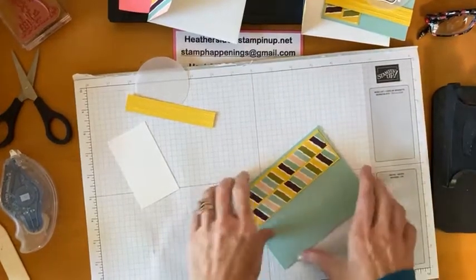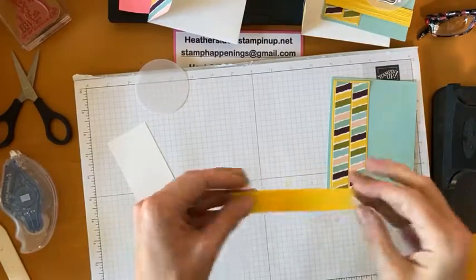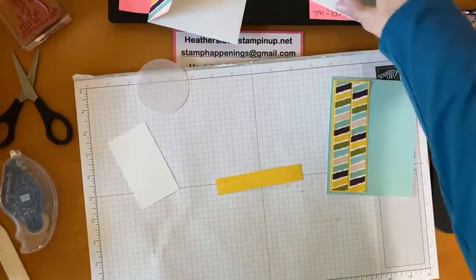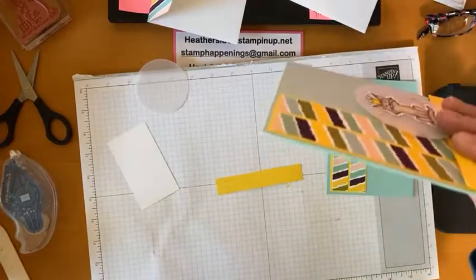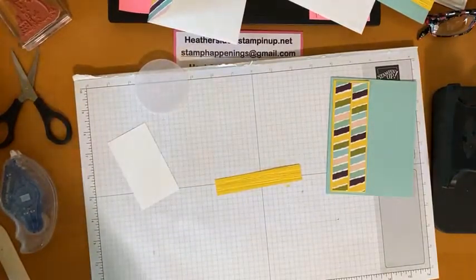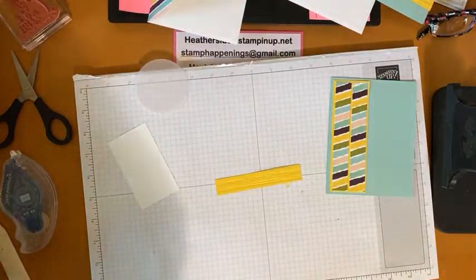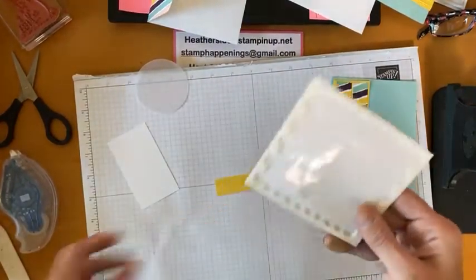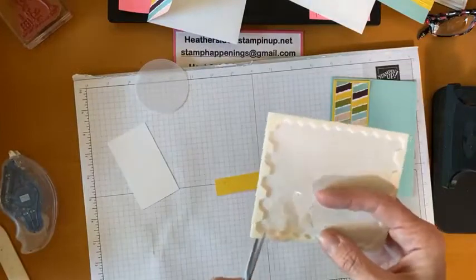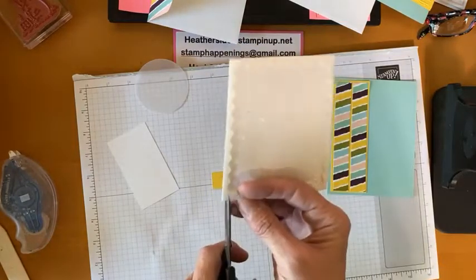Okay, got that piece on there. Now I have my little piece of the Daffodil Delight that I ran through with the embossing folder, and we're just going to put a little bit of foam adhesive on here. I want to see something really quick. So you can just use dimensionals. You can use a foam adhesive strip. Let's see. I think I will actually use the edge of my dimensionals. Don't forget that this foam works for your edges or for your dimensionals as well, not just the little octagonal pieces. So don't let this go to waste.